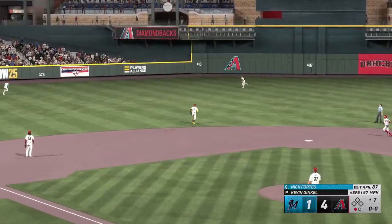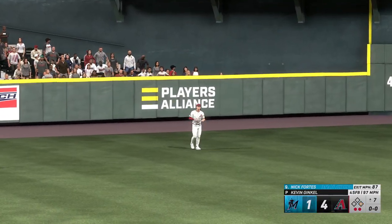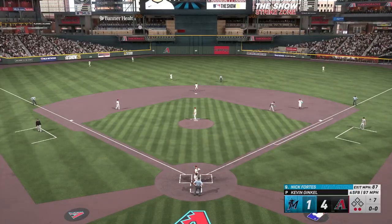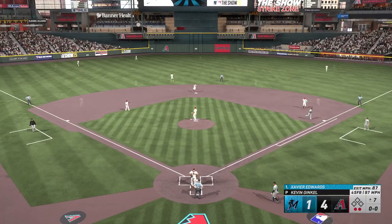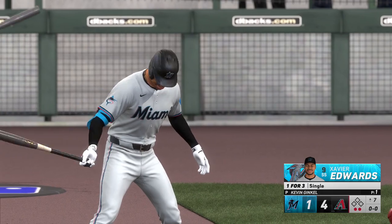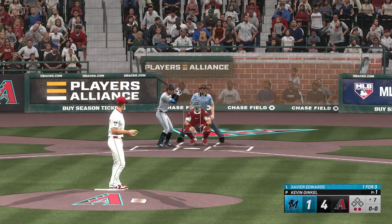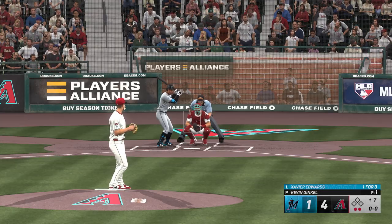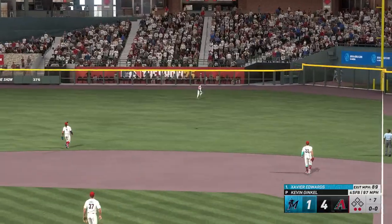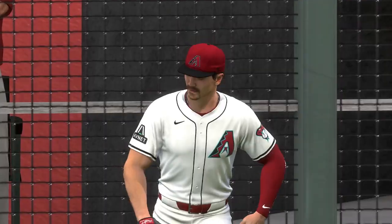This one high in the air to left center. McCarthy sizing this one up, and it's caught for the out. Two outs, base is empty. Now a chance for Xavier Edwards. 1 for 3. In the air, fairly deep to right field. Carroll makes the grab, and that's the inning.